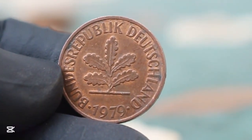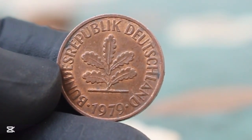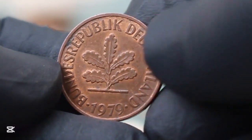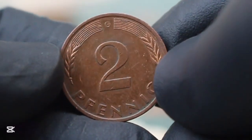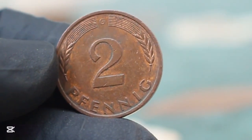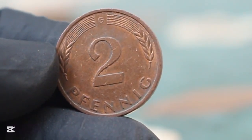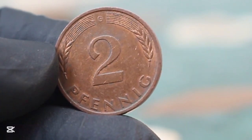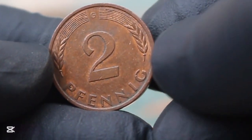The 1979 2 Pfennig coin is also valuable due to its low mintage numbers. While it wasn't as scarce as the 1951 Pfennig, the 1979 2 Pfennig coin is still relatively rare, especially in good condition. Many of these coins were circulated heavily and are now difficult to find in high-grade or uncirculated conditions. Coins that have survived in good condition are highly sought after by collectors, which drives up their value.